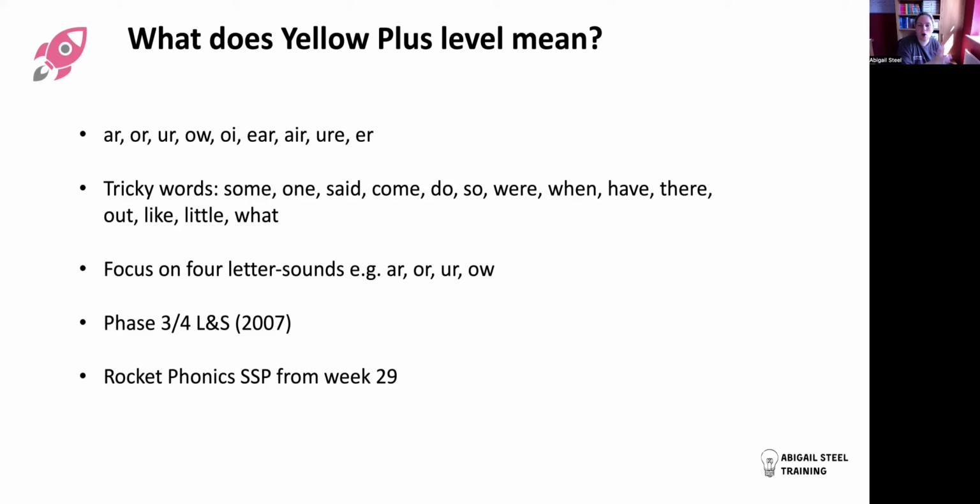So we're still doing some of the old phase 3 phonics, but we do now have some of the phase 4 constructs, those consonant blends and clusters. And if you're teaching our phonics program, these books would be accessible to the children from week 29 of teaching. So coming up towards the end of the reception year group.